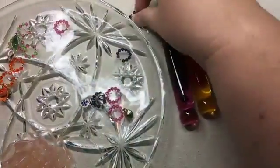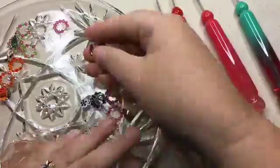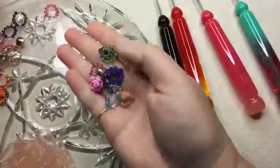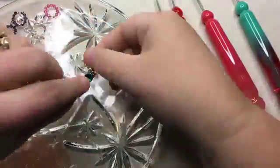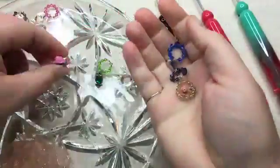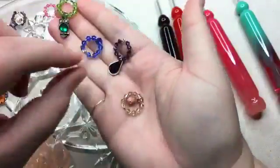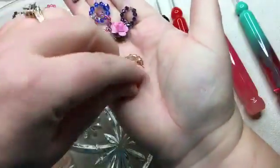And here is a Soy Dog one. And then here are some more of the dangles that she sent. The dangles are really nice. Look at that cute little owl. Isn't that cute? So these are all the dangles.